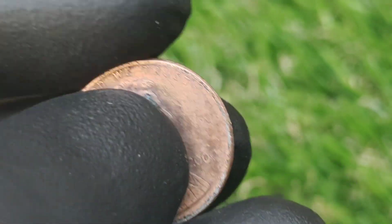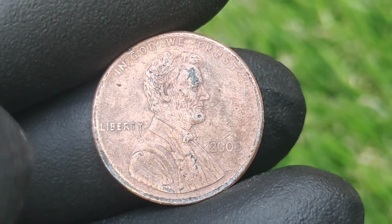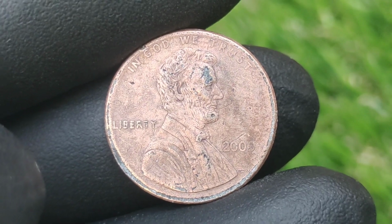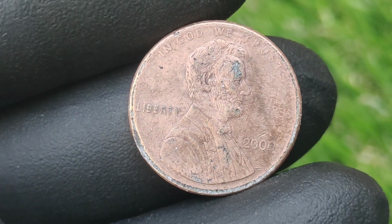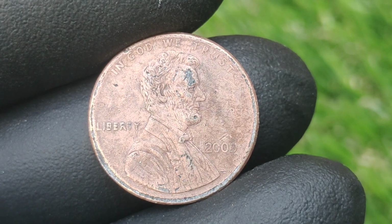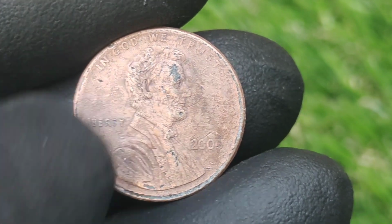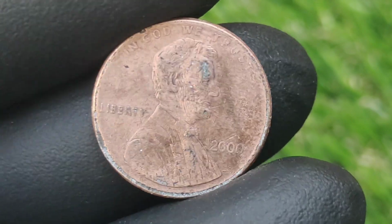Coins with these kinds of errors don't just have monetary value, they're highly symbolic. Owning one is like possessing a rare work of art. And because of the limited number of error coins in existence, the value of these pennies continues to skyrocket over time. The sale of the 2000 double-die penny for $289 million sent shockwaves through the coin collecting community.